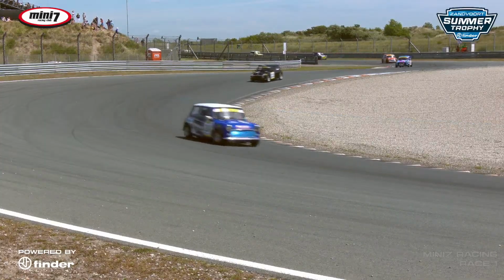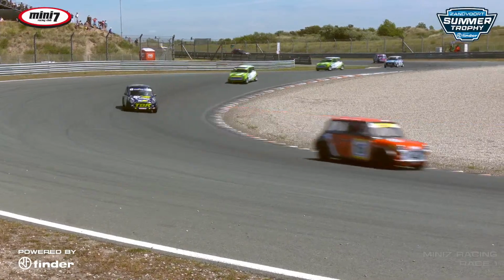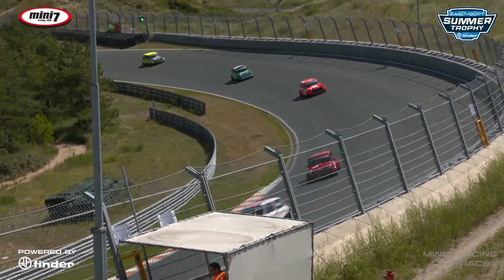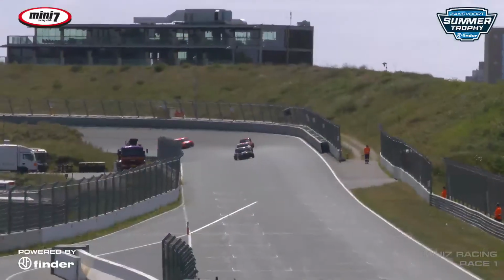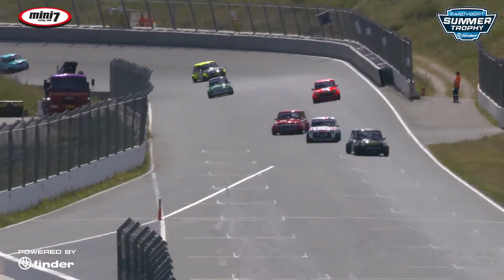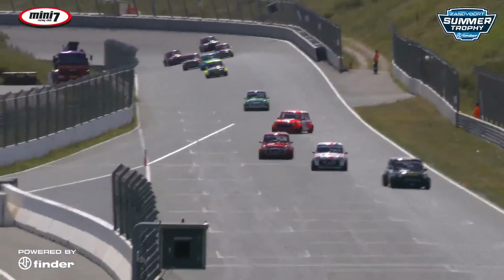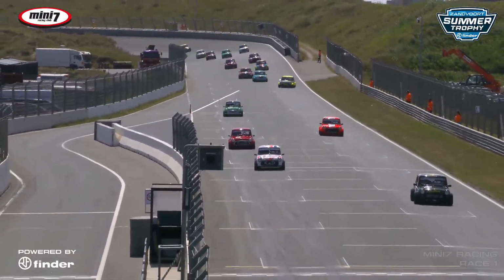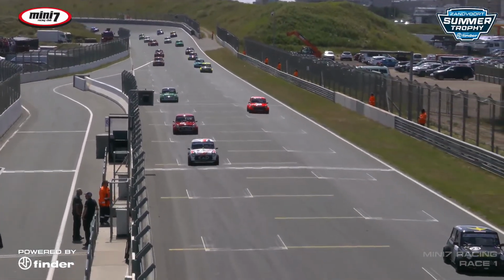The whole field is currently moving towards the Arie Luijendijk corner and entering the straight within a couple of seconds to go to the start grid and be ready for the start of the race. Four classes, but they all start at the same time. The Miglia, the quickest of the contesters, with a 1300cc engine, the Libres with a 1380cc, but not as much liberty in other directions than the 7 and the Mini 7 S class, all with I think 1000cc.